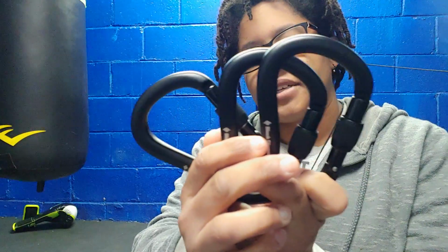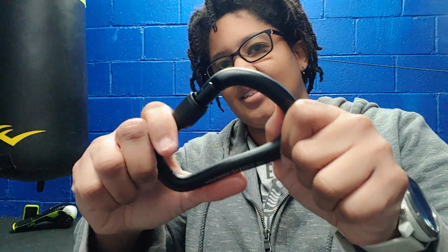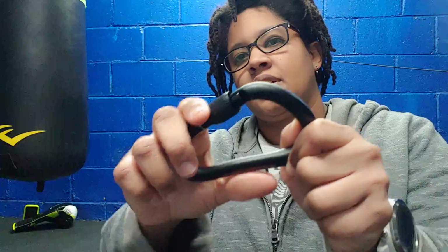These are by Black Diamond, locking carabiners. They unlock like this, and then you screw it, and then they are locked. And I'll go over the use for these as well.